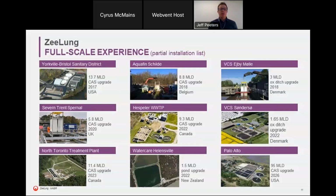So today we have more than 20 full-scale plants of ZeeLung MABR in design, construction, or operation around the world. The one that we're going to focus on today is the first full-scale implementation in North America, the Yorkville-Bristol Sanitary District, which has been in operation for just over 5 years. So I'm going to pass to Cyrus now, and he's going to share some insights and perspectives as an end user of this full-scale facility.